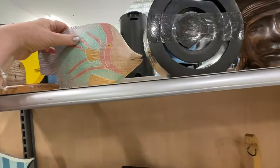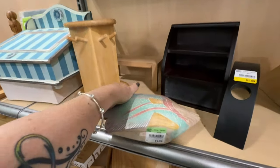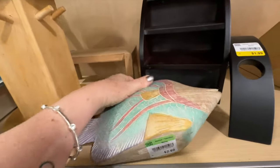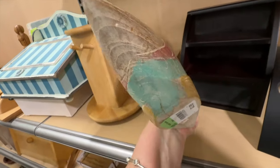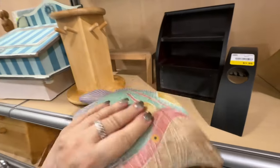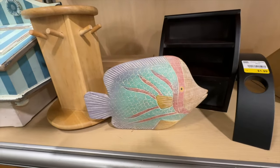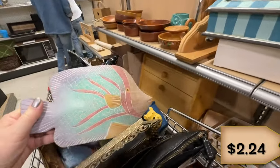Yellow, $8. And then this fish, it's quite heavy actually. Made in Thailand. It's really nice. It's all in good shape too. Green, $2.99, so that'd be $2 for it. I'll consider that. I'll consider that.